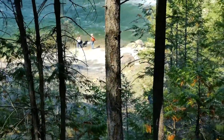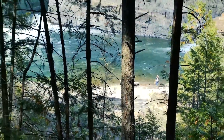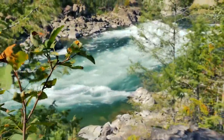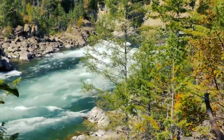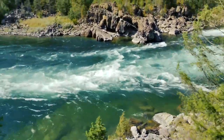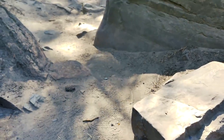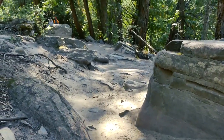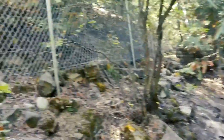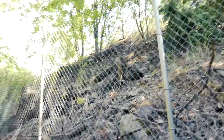There's a little rocky beach down there. Some people down there could get in the water. It is probably very cold, glacier water. The trail does have quite a bit of rocks and tree roots on it. Also, the railroad tracks are right up there, so you will hear some train noise every now and then.